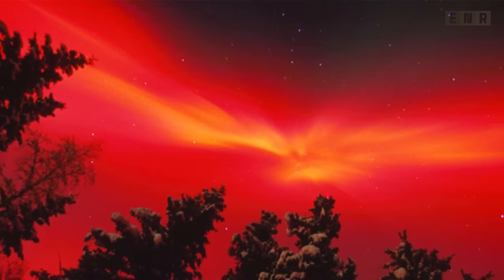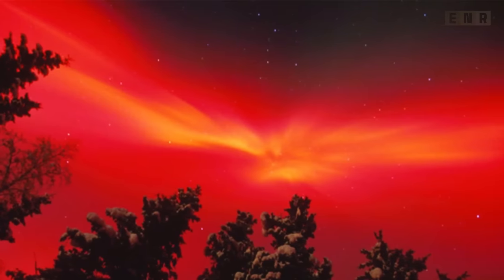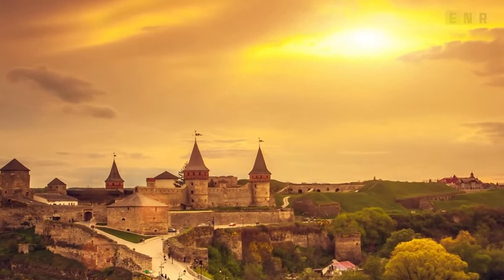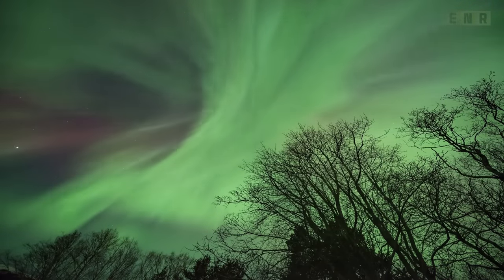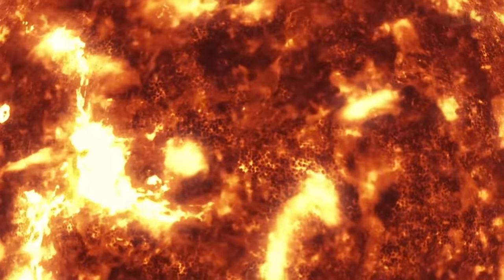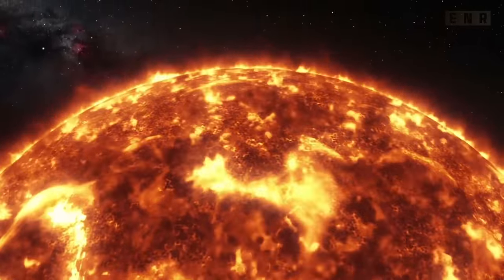It didn't just happen in the U.S. People all over the world saw these auroras. No one knew why they had happened. But earlier that same day, an astronomer had seen something on the sun's surface that he called a white light flare. Back then, the flare and the aurora seemed to have nothing to do with each other. But we now know that the spectacular aurora was caused by that flare, which was a coronal mass ejection. And if this violent event happens again, it could destroy our modern technological world.